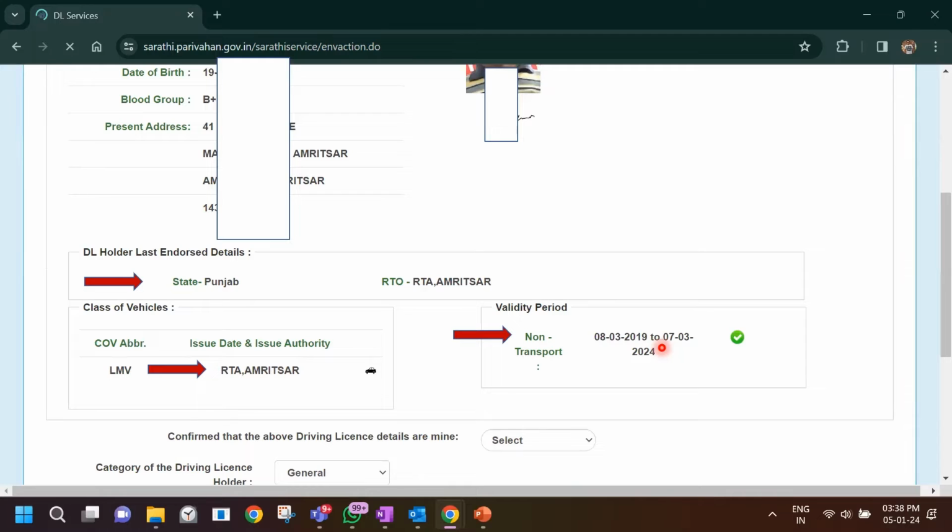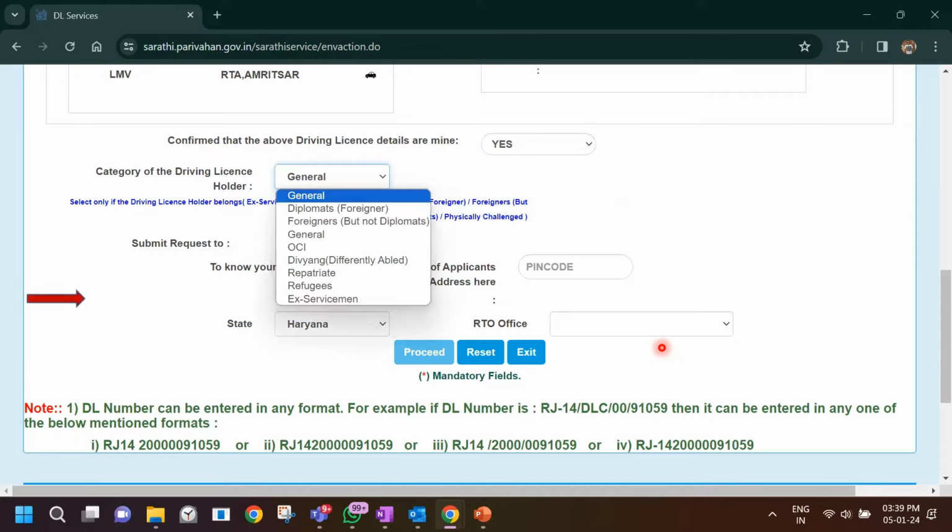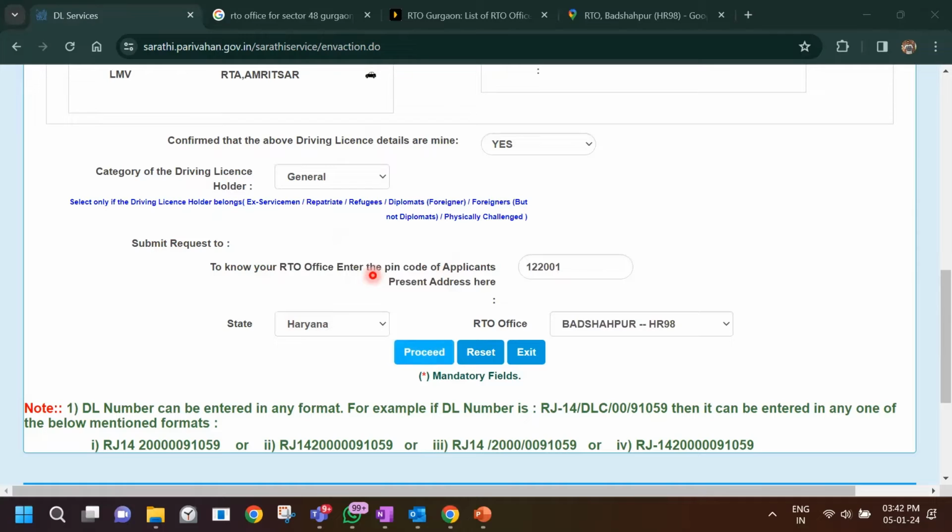And then once it shows you these details, you verify that all of these details are correct on file. If not, you should immediately proceed to the RTO rather than continuing your application with incorrect details. If these details are correct, then you are confirming all of these details are yours and correct. You have to choose the category. You choose usually general, unless you belong to any of these categories: diplomats, foreigners, OCI, or refugees, or ex-servicemen. You can choose whatever category is applicable to you. These other categories should be selected only if you belong to them. Otherwise, general should do.